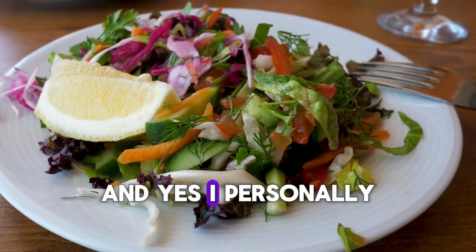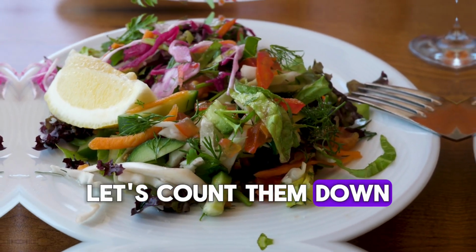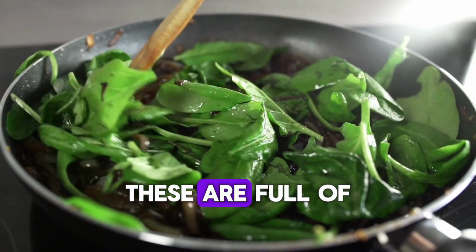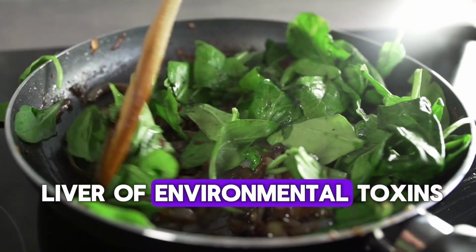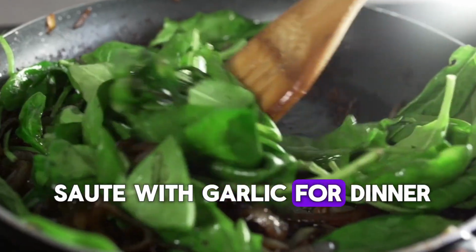And yes, I personally ate every single one of them this week. Let's count them down. 1. Leafy greens, kale, spinach. These are full of chlorophyll and antioxidants, which help cleanse your liver of environmental toxins. Add them to your morning smoothie or saute with garlic for dinner.